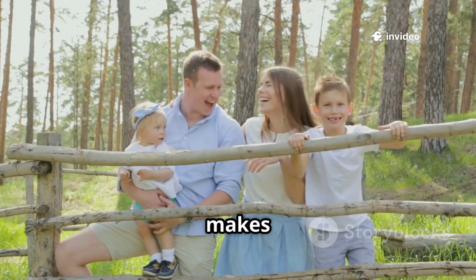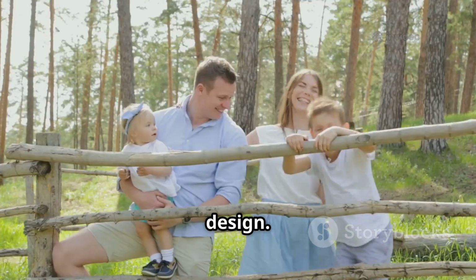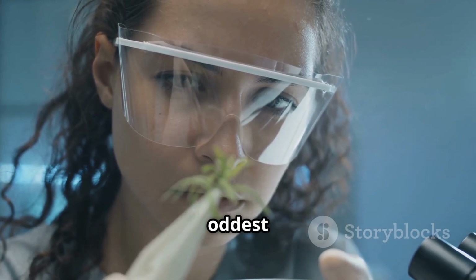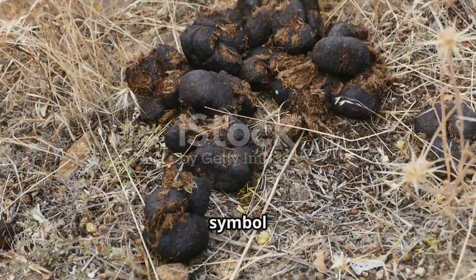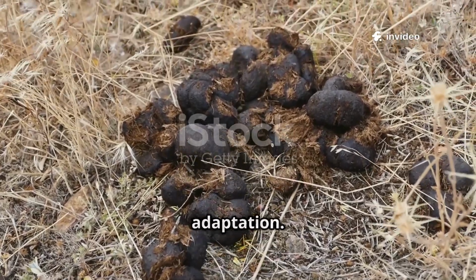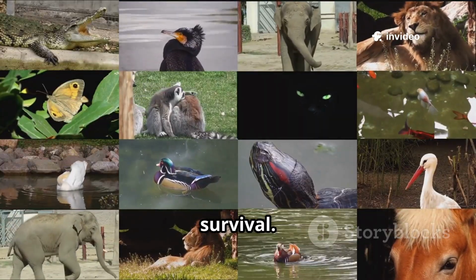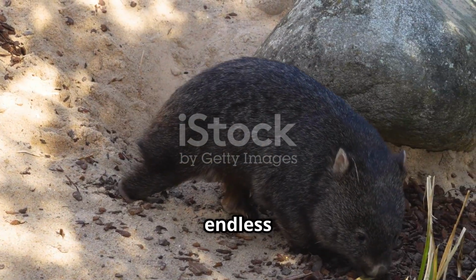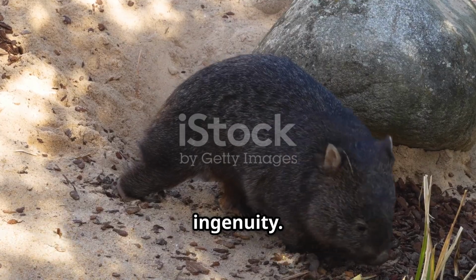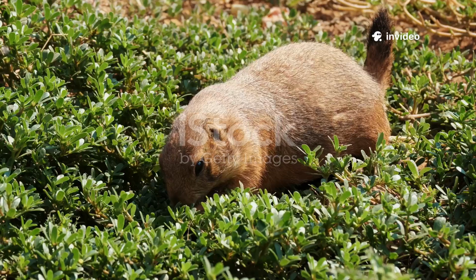The wombat's poop makes us laugh, but it also sparks questions about biology and design. It reminds us that even the oddest features can hold deep scientific truths. The wombat's cube is a symbol of biodiversity and creative adaptation. Every species has its own unique tricks for survival. The wombat's six-sided solution is a testament to nature's endless ingenuity. Sometimes, the best ideas come from the most unexpected places.